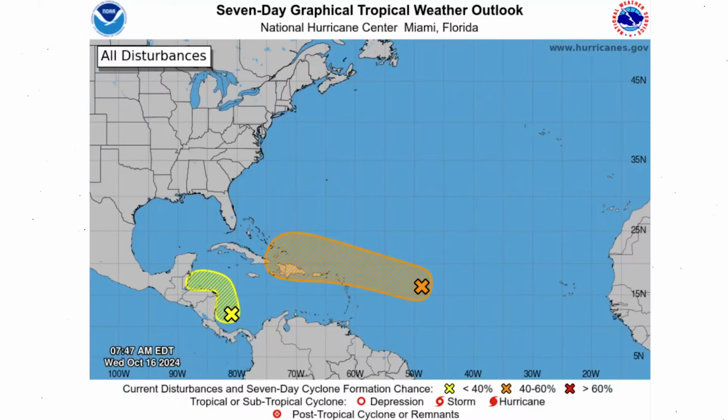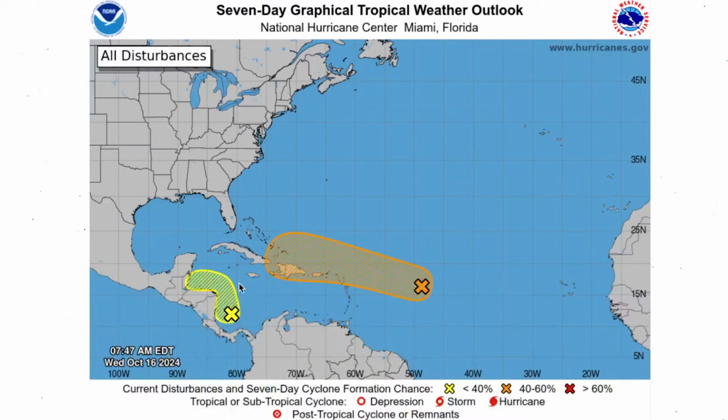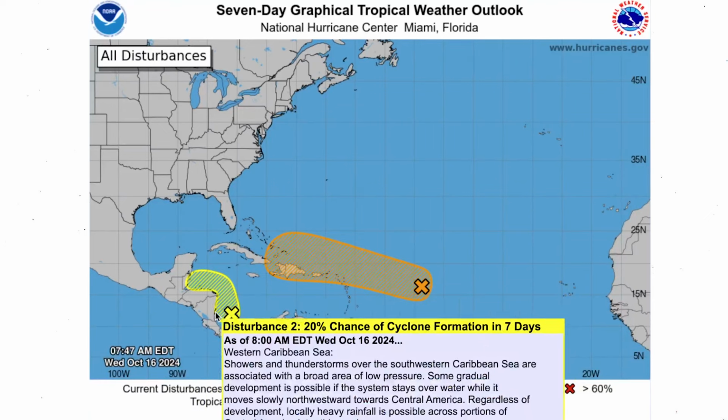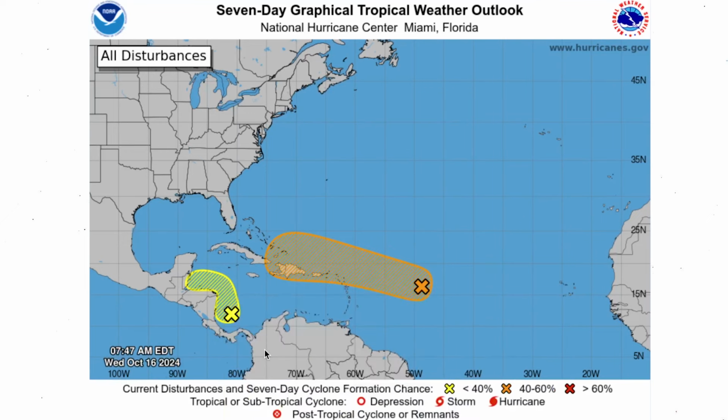As we take a look at the 7-day graphical tropical weather outlook, again, they're also quite optimistic as far as the lack of development here in the Central America area. 10% chance over the next 48 hours, 20% chance over the next 7 days. A really low chance of development, as I've been expecting since really the beginning of the discussions of this system began. So kind of going as expected there, for me at least.